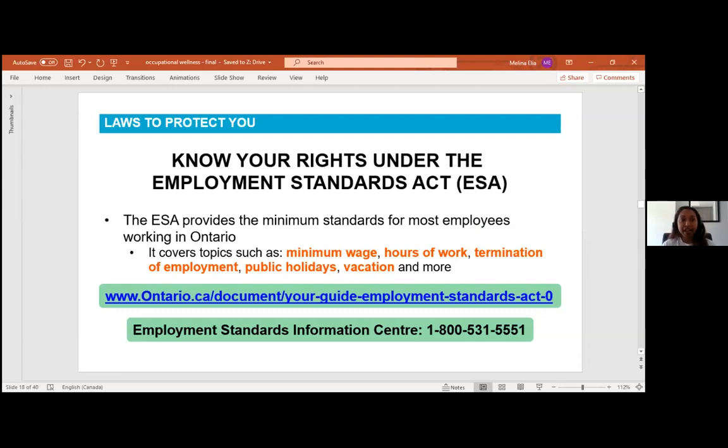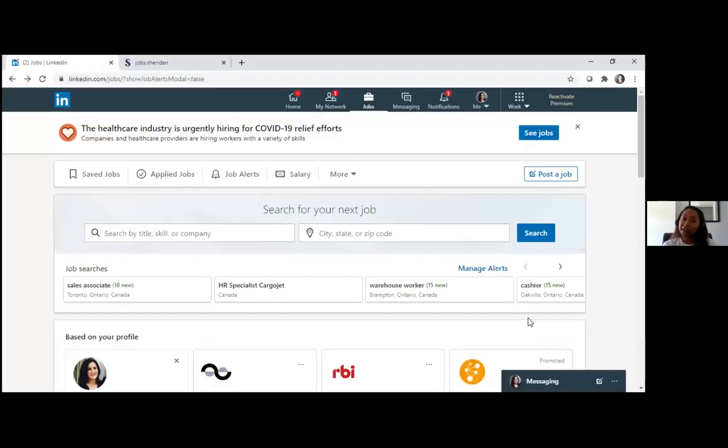Now going back to that job posting we reviewed before with CargoJet, I mentioned that the employer's email is listed there, so you could just email the employer, but it's always helpful to research the employer a little bit more on LinkedIn before applying for that particular job. On that note, I'll introduce you to my colleague Melina, who will speak more about LinkedIn for your job search.